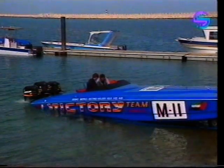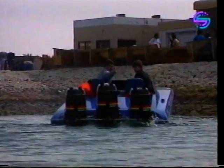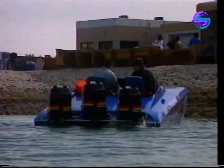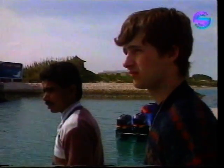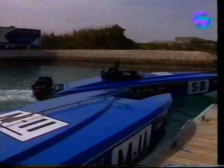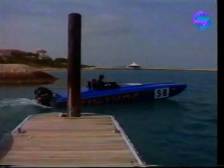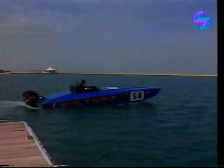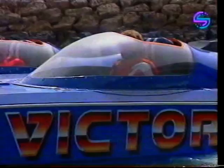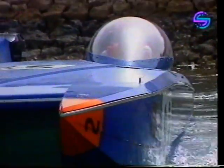So to what do they owe their success? Some say that money can buy the best and therefore buy the results. But in these rich waters, many have invested small fortunes in powerboat teams and not even touched the wake of the Victory team. Attention to detail, precise planning and the best facilities are part of the secret of success. In the workshops, they can not only prepare and maintain, but completely build boats from scratch, if necessary.